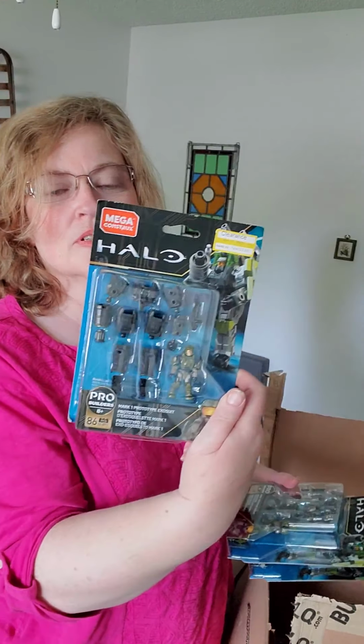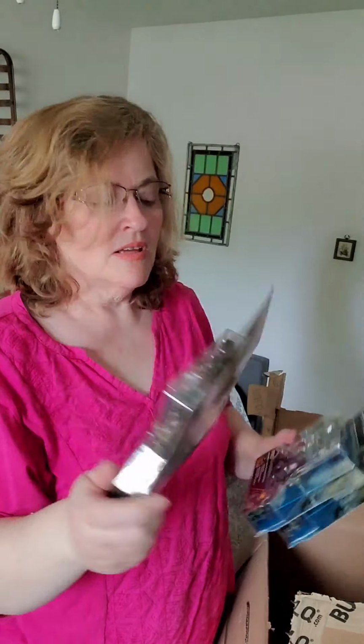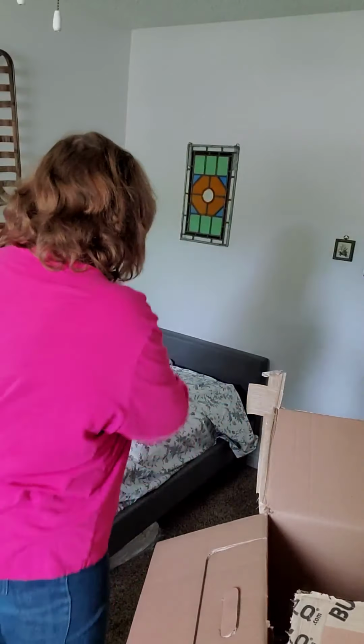Oh, and here are, I don't know how to do this without bending over and showing whatever. Okay, so Halo Mega Constructs Pro Builders. Looks like a kid builder toy. Cool, I'll have to look that up also. And there's 3 of those. Looks like on here the retail price was $9.99 and they were on clearance, so we'll see how we do. So there's 4 of those actually. Looks good so far, nice and clean, no junk, no dust or anything like that.